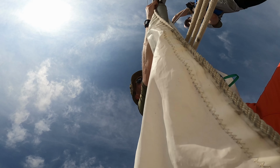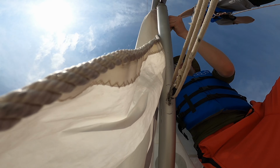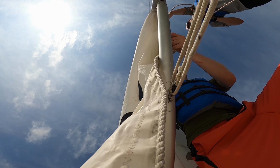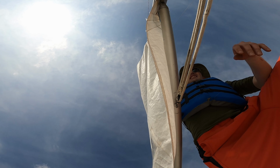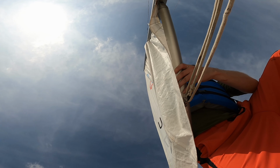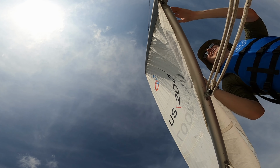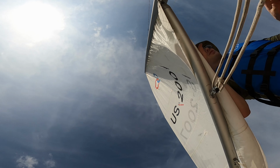Yep, still good. Still good. Go ahead. Almost. I'm fighting the wind, that's what it is. Yeah. Oh. I need like a quarter of an inch more. Is it interfering with that mast lock again? Or we gotta pull forward?